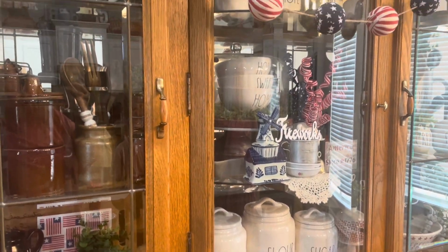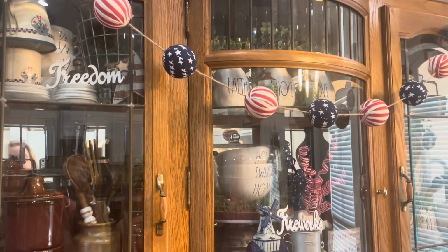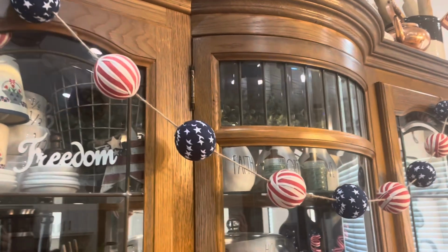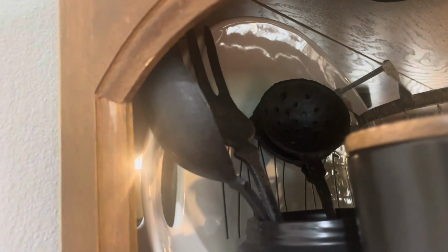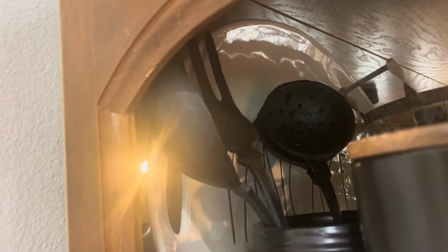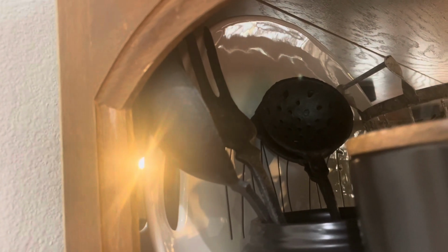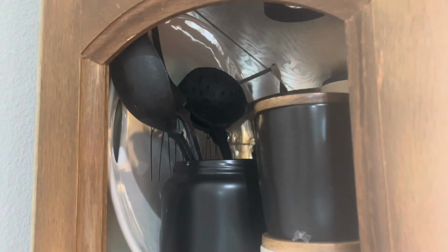Now I'm going to share with you the few pieces that I have that belong to Kenny's Mimi that's in my hutch. And I did film this after I'd already decorated for the 4th of July, so that's why all my red, white, and blue things are here. But these utensils right here, they're like wrought iron. She had them in her home hanging on a piece. I just took them off of the piece, and I just have them displayed in a Ray Dunn canister. But those are really pretty. I really like those, and special that they belong to her.